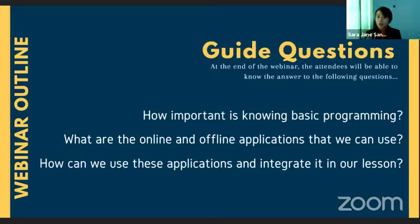I will be showing you my top three applications that I use in my class, wherein actually I'm an English teacher, pero I use also these three applications to integrate or introduce basic programming to my students. Okay, and number three, how can we use these applications and integrate them in our lesson? Later on, I'll be showing you concrete examples of activities and competencies that we can tap in our different non-ICT subjects, wherein kaya nating i-integrate itong mga applications and tools na ipapakita ko sa inyo.